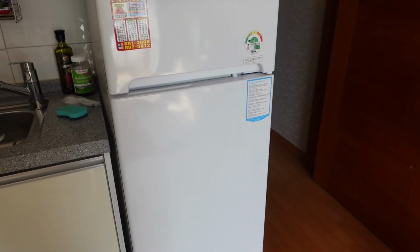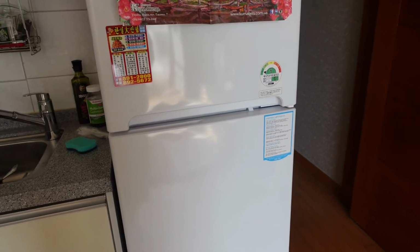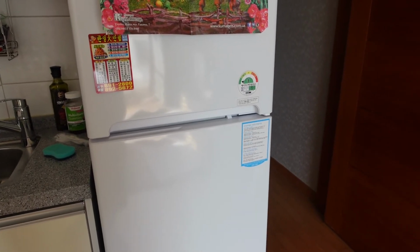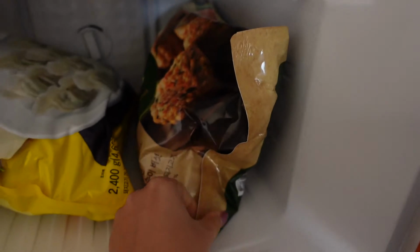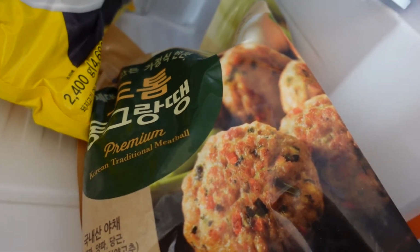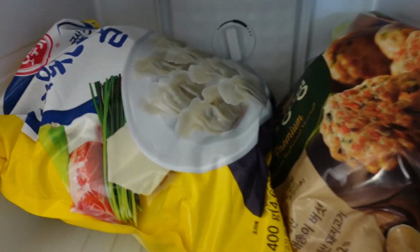What is in the fridge slash freezer that the school got me. Just a heads up, some of the things my boyfriend actually bought me because I was missing a few essential things. So let's see what we have here. So the first thing I got here, premium Korean traditional meatballs. I'm excited to try these. And of course, dumplings. I love dumplings. I can eat them all day, every day.